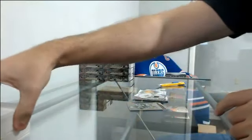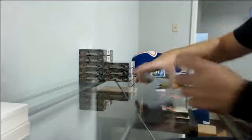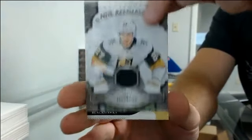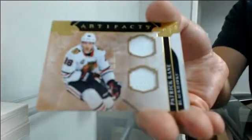Base and decoys. Alright, that is going to Dallas. Toronto. We got an Intro Remnants for Las Vegas, Shea Theodore. Dual jersey, out of 99. Going to Chicago, Patrick Kane.